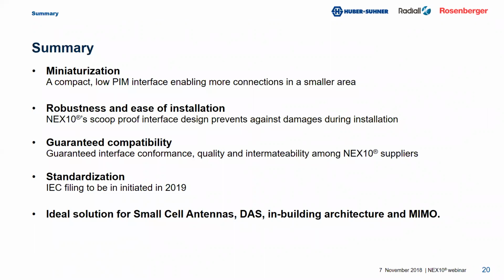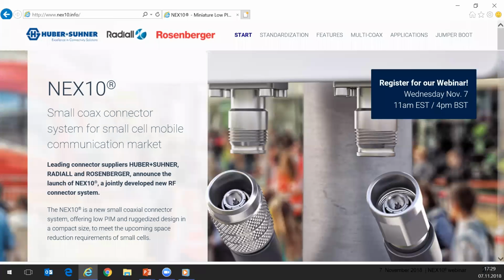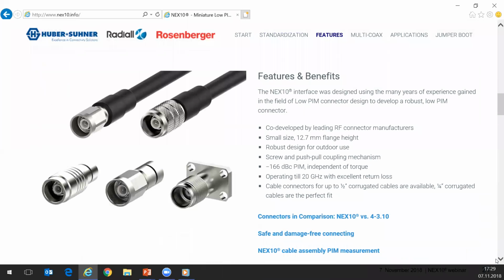Before we do, I want to make you aware that we have a nice resource: the website nex10.info. This is a consolidated place for information regarding NEX10. A lot of the features we talked about today are there. The video is there. It's a great resource, as well as a central repository for updates.